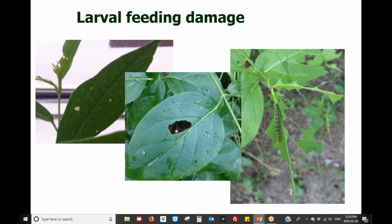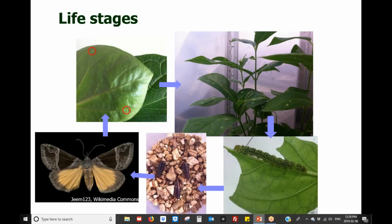So it's fairly difficult to, so I'm going to flip back. It's difficult to actually see Hypena. They're fairly nondescript. They tend to be cryptic, I suppose is the best word. So they often feed on the underside of leaves, so unless you flip the leaf over, you don't typically see them. The adults fly at night, so unless you're stirring them up, you don't tend to see them either.